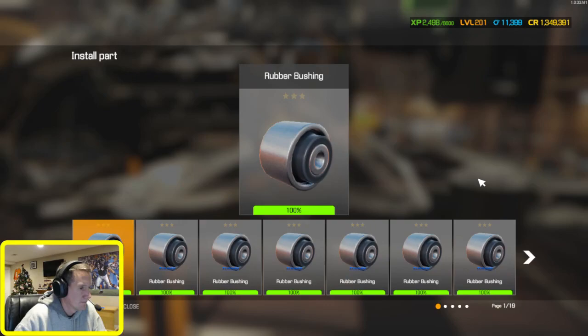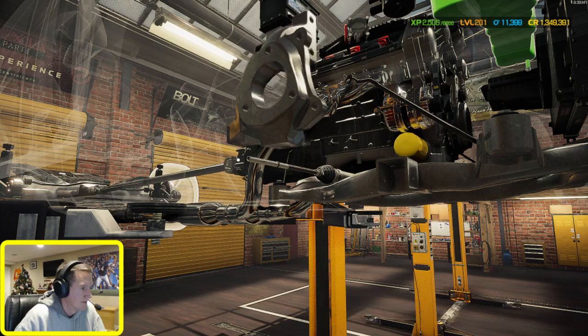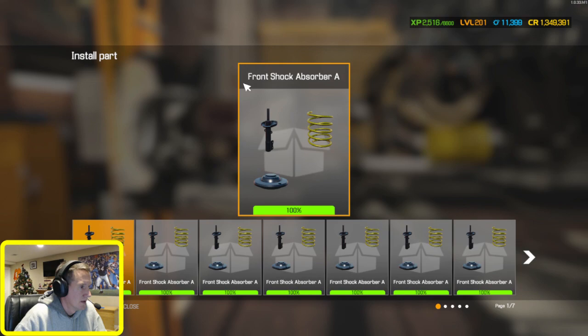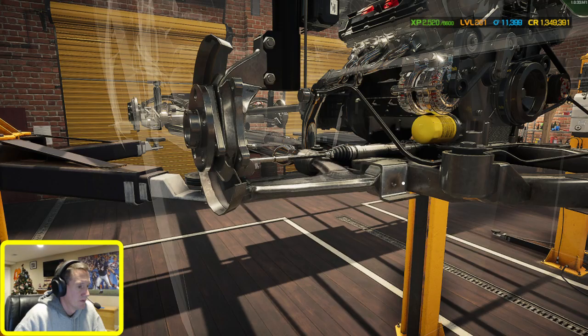Get our steering rack in. Our sway bar. Well, did I click the sway bar? I don't think I did. And we'll start getting the tie rods and a knuckle in. Front wheel hub bearing. Shock absorber A. There should be a link. Yep. Front end link. Lower suspension arm. And the bushings that go with it.